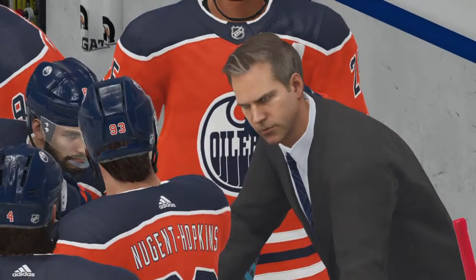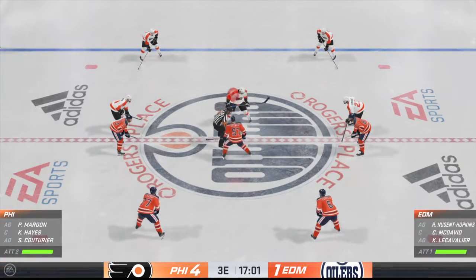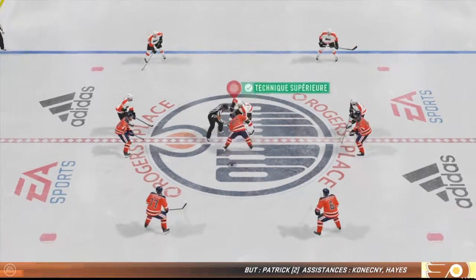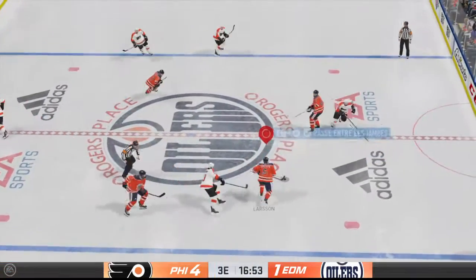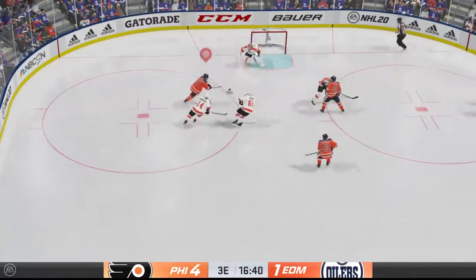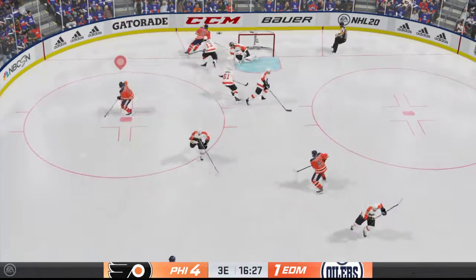Set here. Well, the first thing is trying to get everybody organized, and then whatever play you design, you want to make sure everyone knows where they're supposed to be. McDavid's one possession. Here's a short pass to Larson. No way. Takes a shot. Denied by the goaltender.